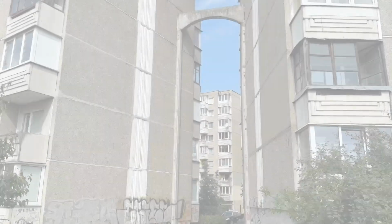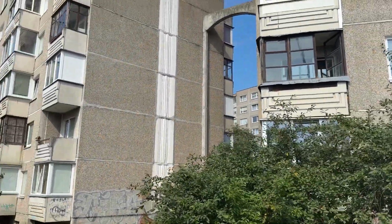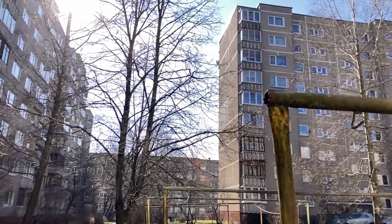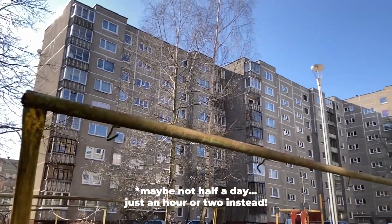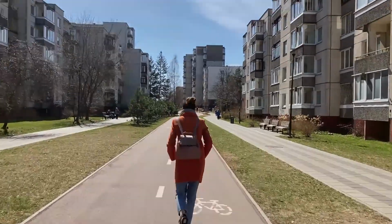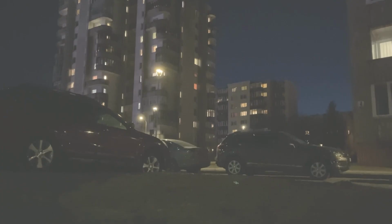Would I recommend visiting this area of Vilnius if you're a tourist? Well, I think if you're in the city for more than 3 days, I think it's worth a bus ride up to visit for half a day. But like I said earlier, these gray apartment blocks can be found in other neighborhoods too. I guess it's the ones in Fabijoniškės that are the most special to me.